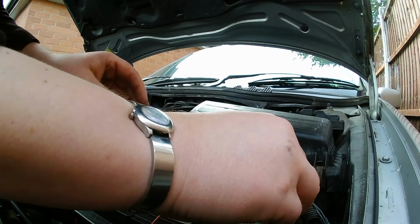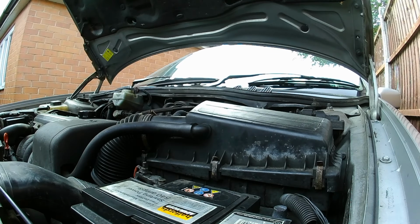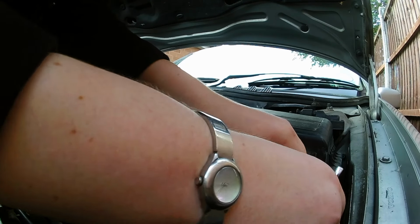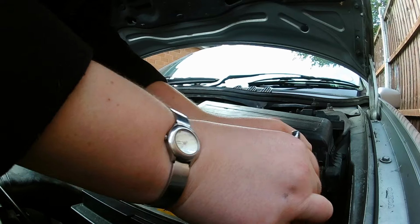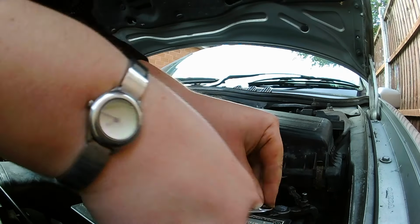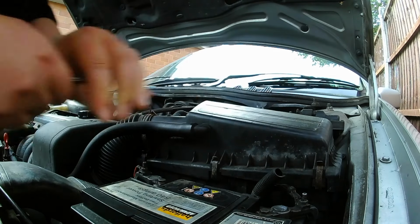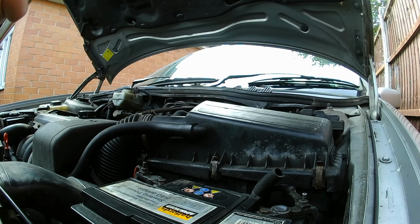I have to move quite quickly because the battery is notorious for losing charge. So we've got all of that out the way. And let's get that on there. We need to tighten this up just to give it a chance to have a reasonable connection. And then, that didn't sound good. I just unlocked the car and it was sluggish as anything.